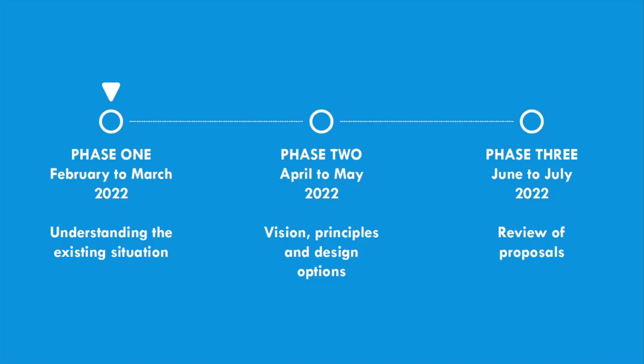To ensure that the public consultation is meaningful and can feed into the future designs, we have split the project into three phases. We're currently in phase one, where we'd like to understand the seafronts from your point of view. So we'll purposely not provide our own thoughts on the current seafront in order to not lead discussions and feedback received. In phase two, we will have developed a seafront vision and guiding principles that respond to the feedback received. We'll seek your thoughts on these before progressing to phase three.